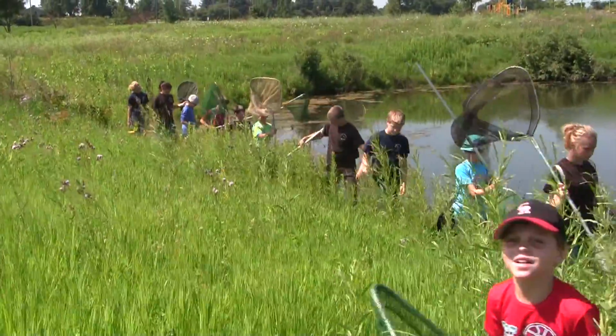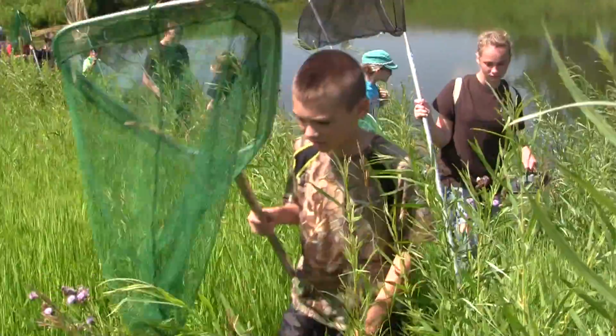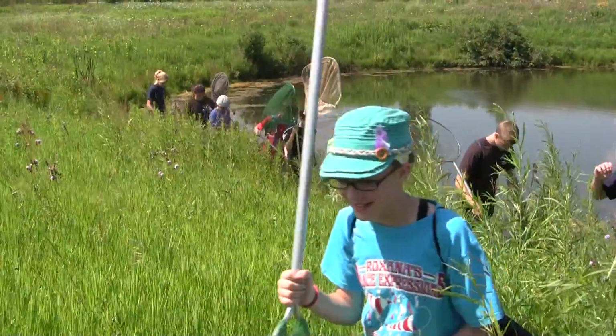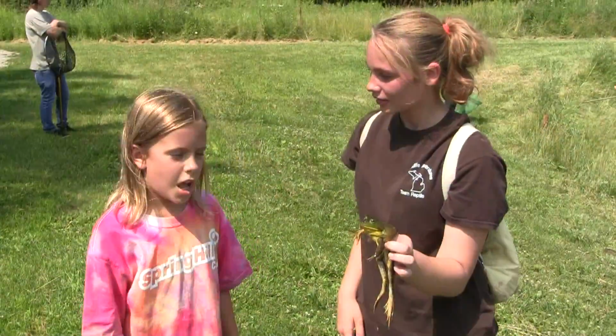One of the main reasons we offer the camps is because we love working with kids so much, and it's always so rewarding, especially when they catch an animal and get to talk about it.